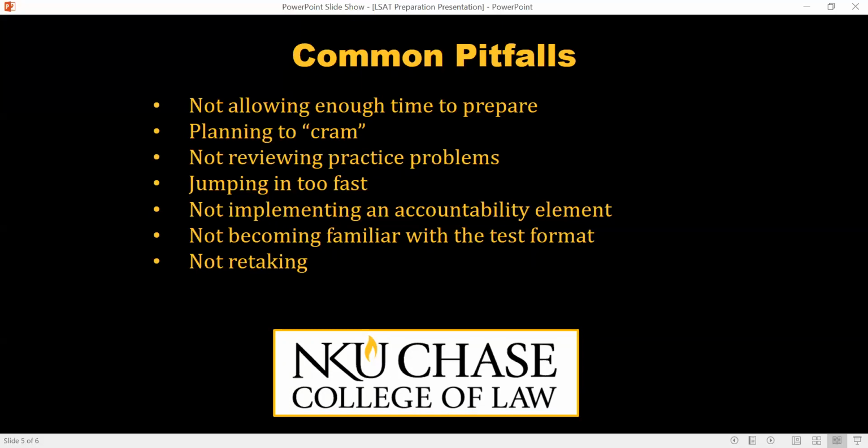Another option would be to put it on your calendar and schedule it just like you would going to work or going to class, to make sure that you're incorporating it into your day. You could also have an accountability person. Maybe that is your parents, or maybe you have a friend that's also taking the LSAT. Just another person that you have to report to that you did what you needed to do to accomplish your LSAT goals.